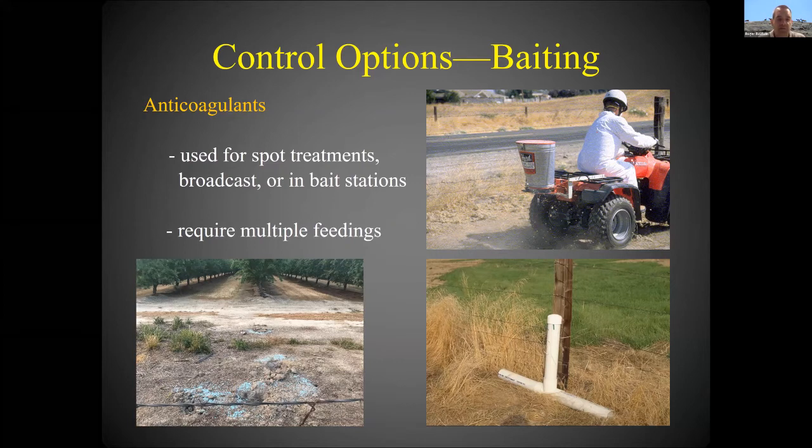If you use the bait properly, you should only have a few kernels of grain per square foot. So for example, if you were to use the CDFA 0.005% diphacinone or chlorophacinone products, that label requires you to take 1/3 cup of bait spread over 40 to 50 square feet. So think about that for a bit. 40 to 50 square feet is a pretty large area. And so you're going to get that bait spread very thinly.